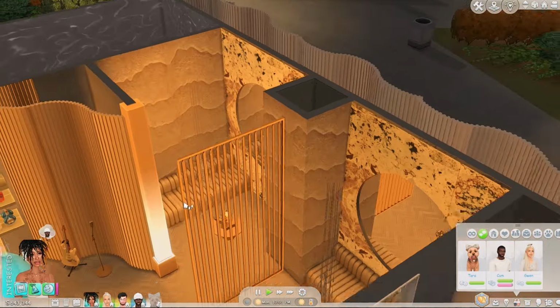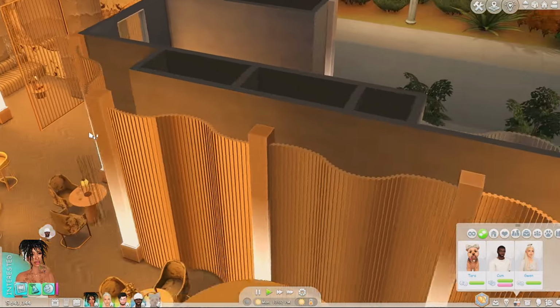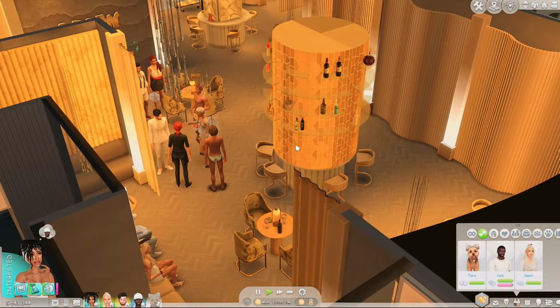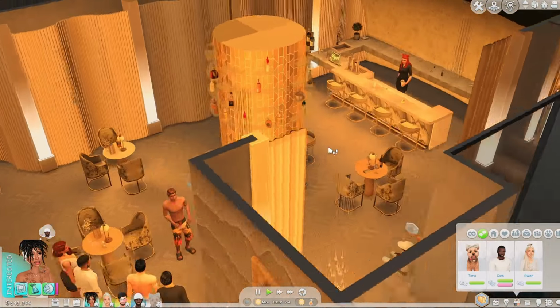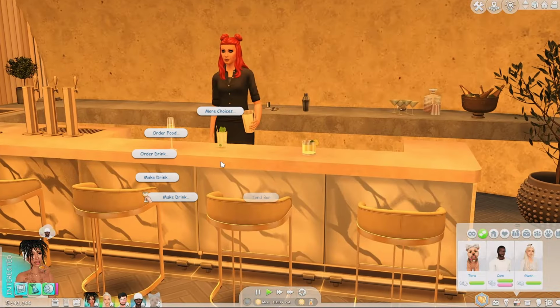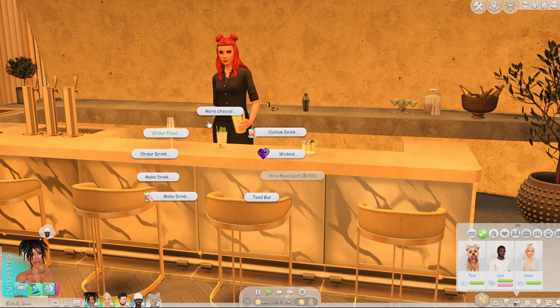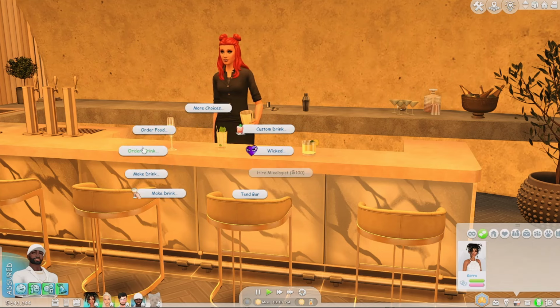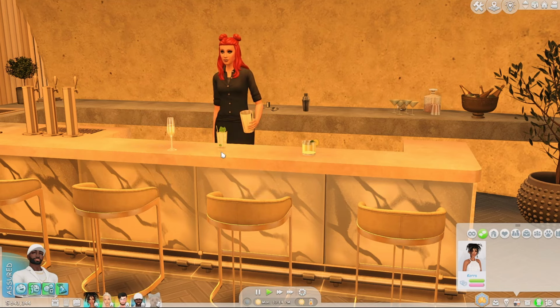You know, celebrities be coming here. They got like a lot of little private booths. Look at the celebrities showing out. Then you know they got the bar, so I'm about to have my Sims come to the bar. Let's have Cameron order drinks. We're gonna have Cameron order drinks for the group.